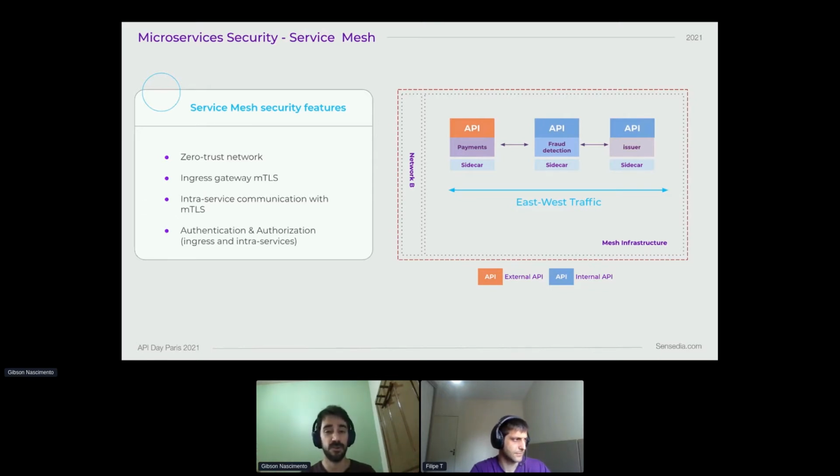So service mesh helps with that as well, securing the internal communication channels. Communication towards the ingress gateway uses MTLS, guaranteeing the communication external to the cluster. Intra-service communication also uses MTLS.